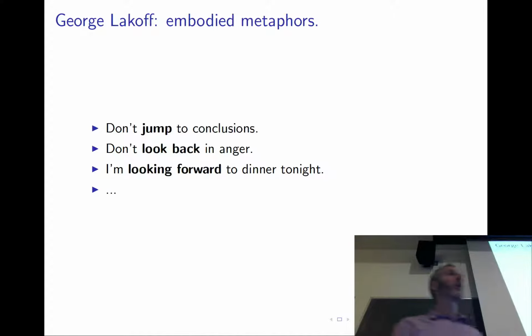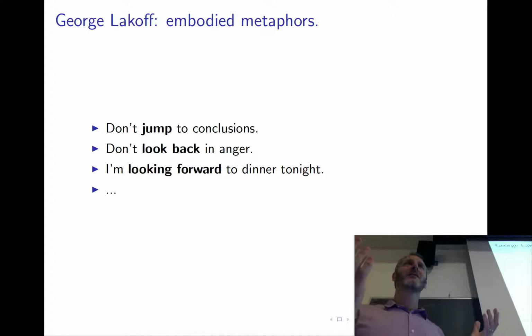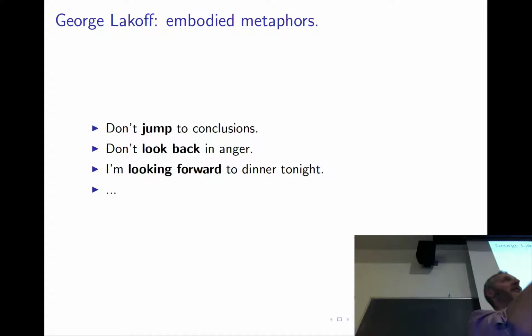Here's a couple more embodied metaphors. Don't look back in anger. What does that mean? What do you see if you look back, if you physically turn around and look behind you? I hear someone out there who had an idea. Don't look back in anger. Do you have an idea? Basically just don't look at the past. Aha, right? You're looking at the past.